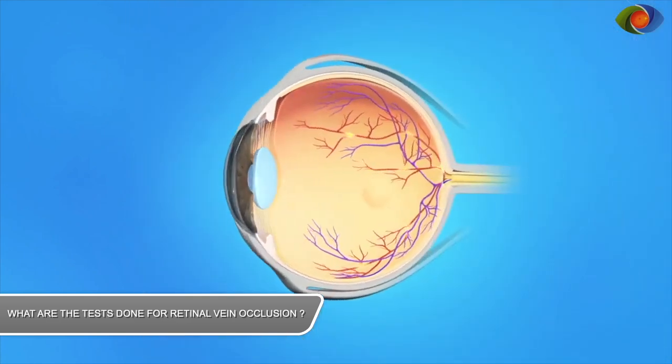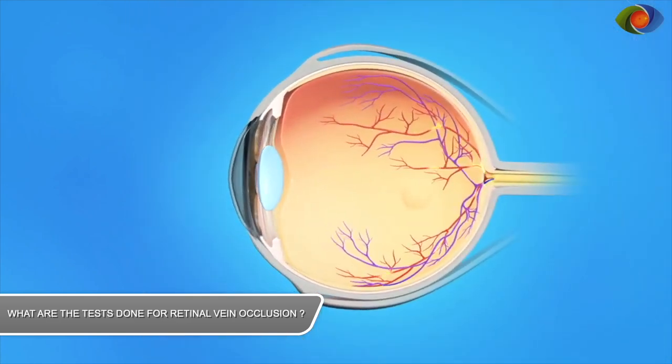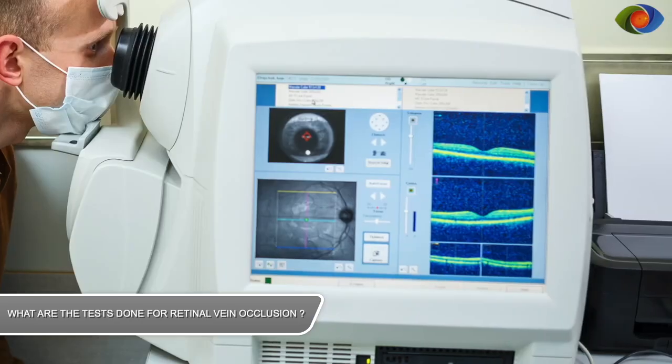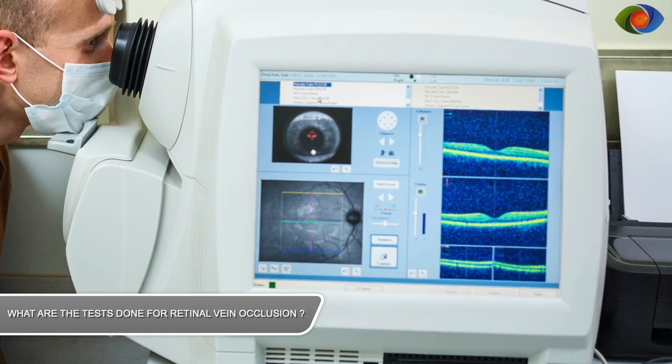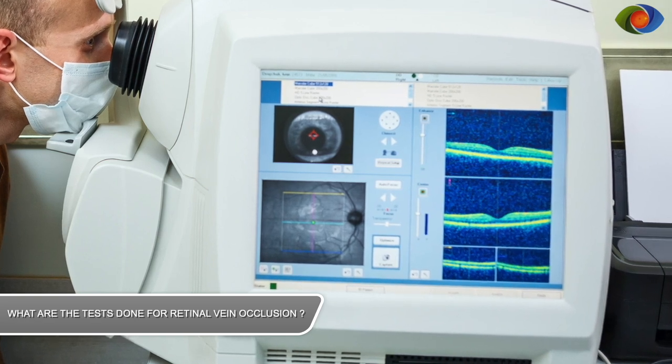So we inject a dye called sodium fluorescein into the vein of the hand, and then we take pictures of the retinal vasculature. This will tell us how much the block has affected the capillaries and how much blood flow overall in the retina has been reduced. Then we also do a scan of the retina called optical coherence tomography. This tells us how much macular edema has occurred because of the damage during the retinal vein occlusion. These two tests will help us assess the damage and then plan the treatment.